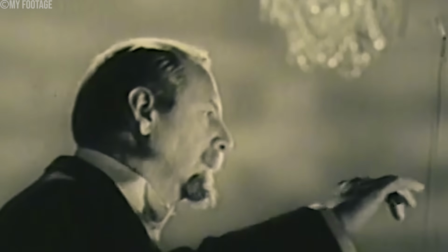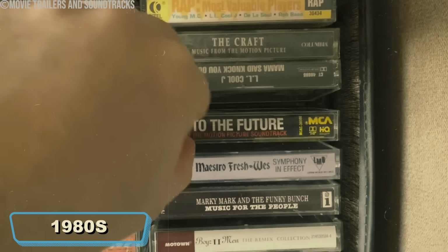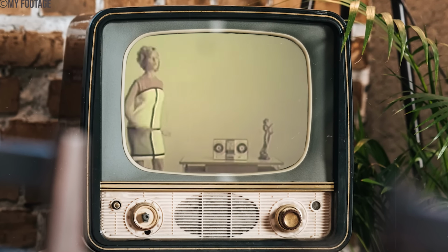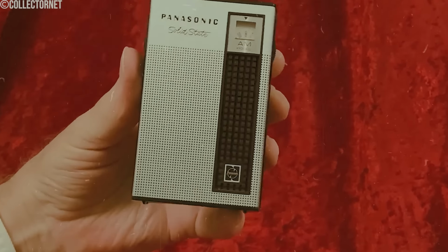These heads read and recorded sound by magnetizing the tape's coating, capturing music, conversations, and even radio broadcasts. Despite their size and complexity, reel-to-reel recorders offered superior sound quality, which made them indispensable in studios and radio stations. However, by the 1980s, as cassettes and CDs became more practical and portable, reel-to-reel systems slowly faded, leaving behind a nostalgic audio history. Now, let's take a moment to revisit our first experience with portable electronics.